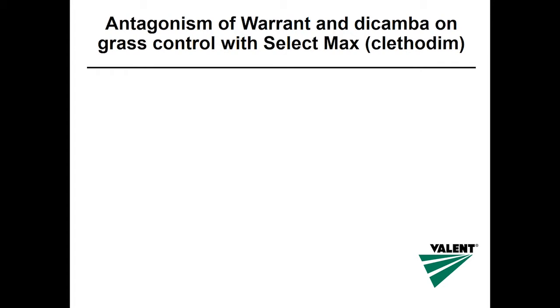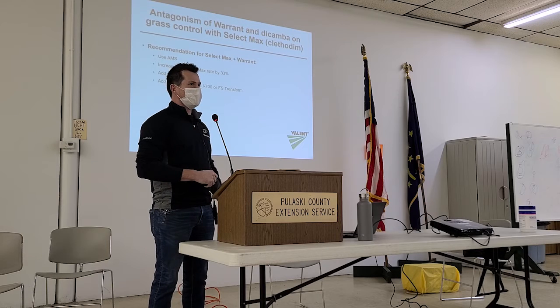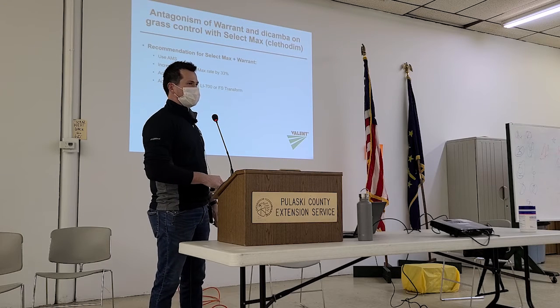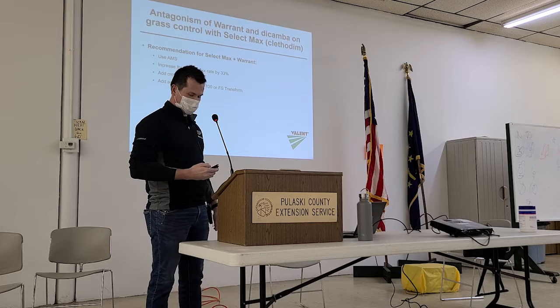Another issue that we saw in the last couple of seasons is the antagonism of both dicamba products and also Warrant on the activity of clethodim herbicides, such as Select Max, for example, especially on the control of volunteer corn. And these are some of the recommendations that we actually got from Valent for the use of clethodim for control of volunteer corn. What they do recommend, if you're tank mixing Select Max with Warrant, you want to use AMS to increase activity, efficacy of the Select Max. You may want to use a higher rate if you want to tank mix with Warrant. Add crop oil, and they also showed that a few acidifier products can also increase Select Max activity when tank mixed with Warrant. So these are some of the acidifiers that they listed.